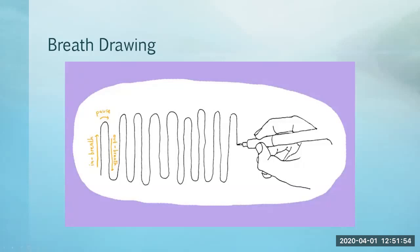I think this one is particularly helpful if you feel like you don't have a lot of drawing ability, and it's something simple that you can do at any time when you're feeling overwhelmed or concerned with any stress that you might have. So allow yourself that opportunity to engage in that.